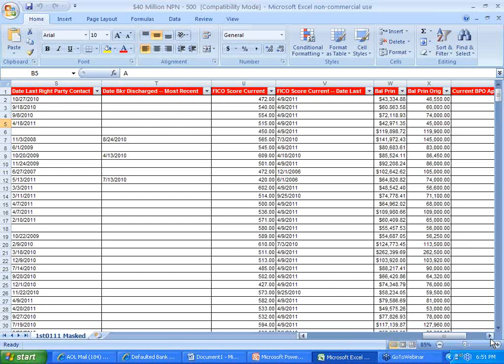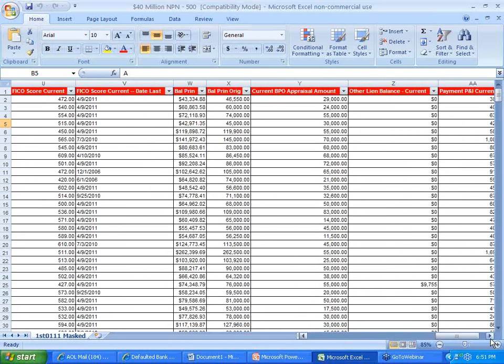Let's see what else we got here. We got a current BPO, and again, I don't know what the date was for the current BPO, but just take a look at the prices. The principal balance owed is like $43,000 on this first one, and right now the property's only worth $29,000. Okay, again, that's okay because we're basing our purchase price on this BPO. And again, we've got to see how current the BPO is. Other lien balance. I don't see much here. I see one for $9,755. Don't know what that is.